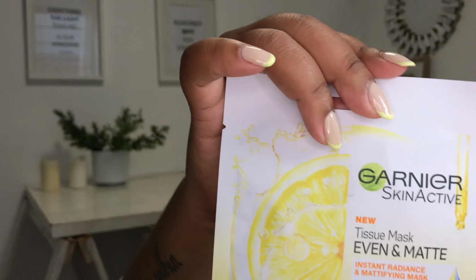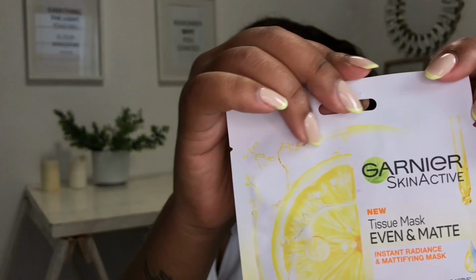Another thing that I like doing on a Sunday is my tissue mask or some form of home facial. Today I'm using the Garnier Skin Active Tissue Mask, the Even and Matte range. I've used it many times. It says 1 mask equals 1 week of hydrating active. It's got vitamin C and milky essence.